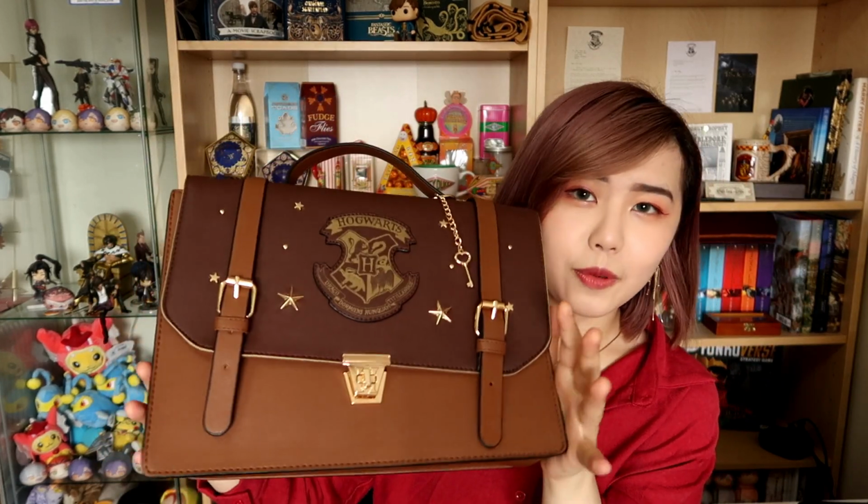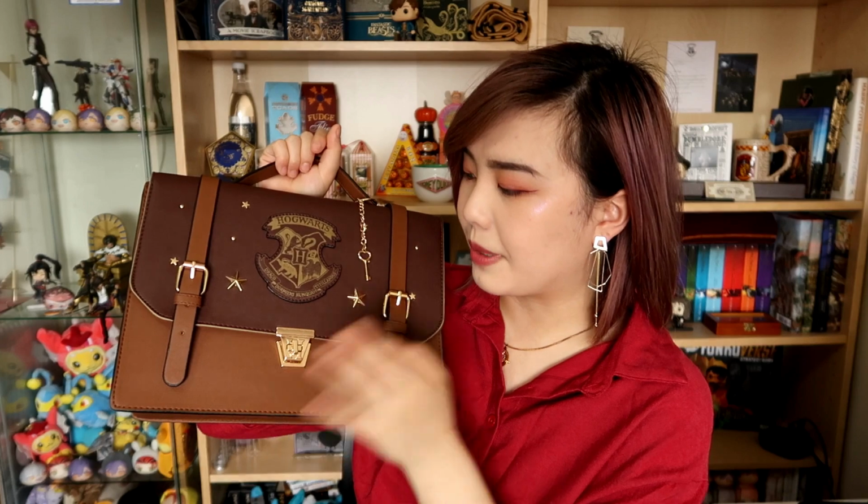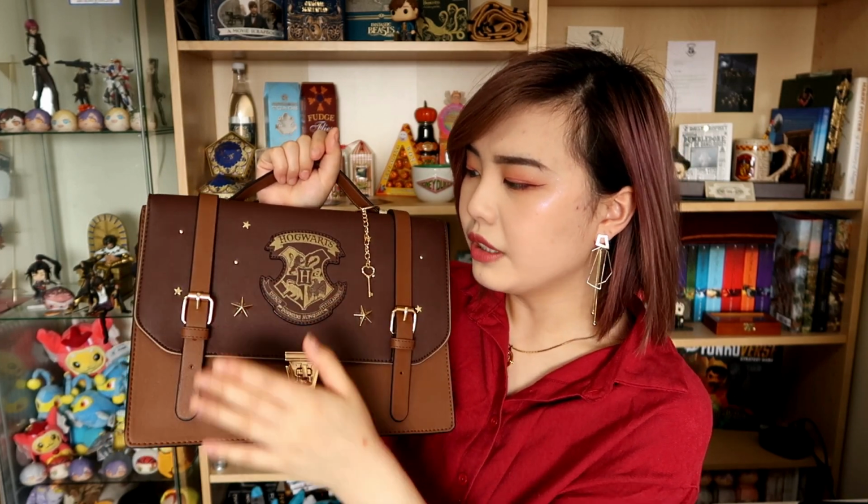So for the first item, we have this brown Hogwarts bag, which I thought was really cool. When I saw this, I immediately had to get it because it just looks like nothing else that I have, and it's Hogwarts, and what more could you ask for? So on the bag, there's two different colors of brown. There's the light brown and the dark brown, and there's the Hogwarts patch on the dark brown. And there's also like little buckles which are not real, but they do make the bag look more like a trunk, which is really cool.